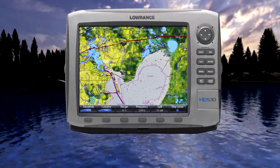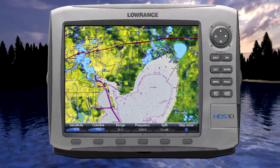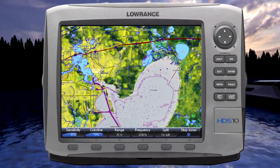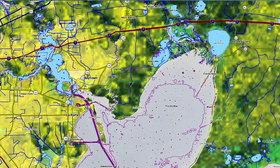This week on your Lowrance Hot Lake of the Week, I've got a great speckled trout fishing hotspot for you down along the Texas Gulf Coast. It's the wellheads and platforms in Trinity Bay, just outside Houston, Texas. So let's locate it for you right now on the Lowrance HDS10 with the Insight shaded relief mapping. You can see Baytown in the middle part of your screen and I-10 running along the north side of the bay. The Trinity River enters the bay system here.